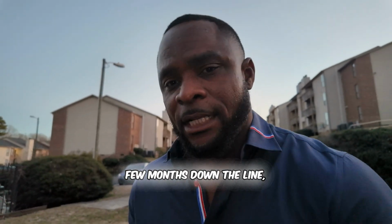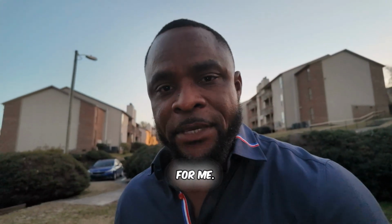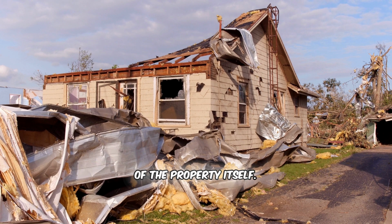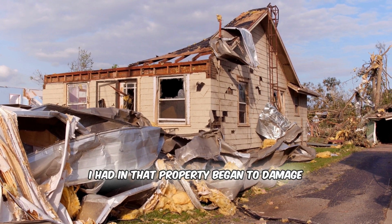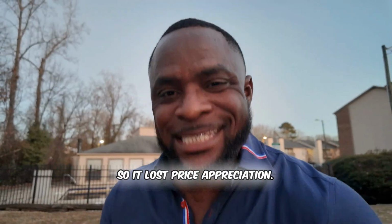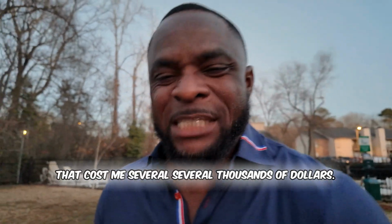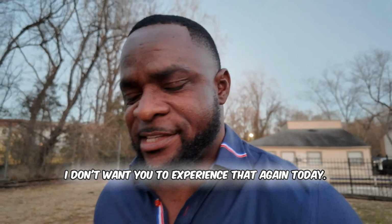within a few months down the line, an investment I thought was a green deal for me, everything began to tank. From the bad tenants I had in the property, to the decline of the property itself. The worst case of all was the tenants I had in that property began to damage the property itself. So it lost price appreciation. It lost my own forecast in terms of my outlook for that property itself. That cost me several thousands of dollars. I don't want you to experience that.